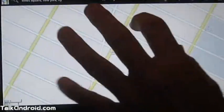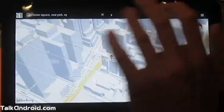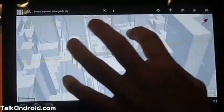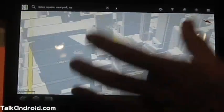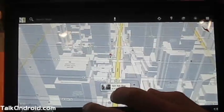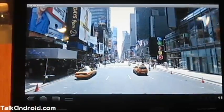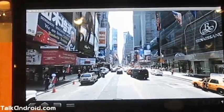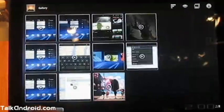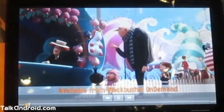It's also multi-finger touch. So as the buildings come up on the 3D view, I'm using multiple fingers to drag and rotate because I've got the real estate, I've got the horsepower, I've got the software to do that. And I can zoom into Times Square here, click Street View, pinch to zoom, drive in. It really is a gorgeous interface. So those are some of the highlights. The Motorola Xoom, as I said, available at Verizon coming weeks.